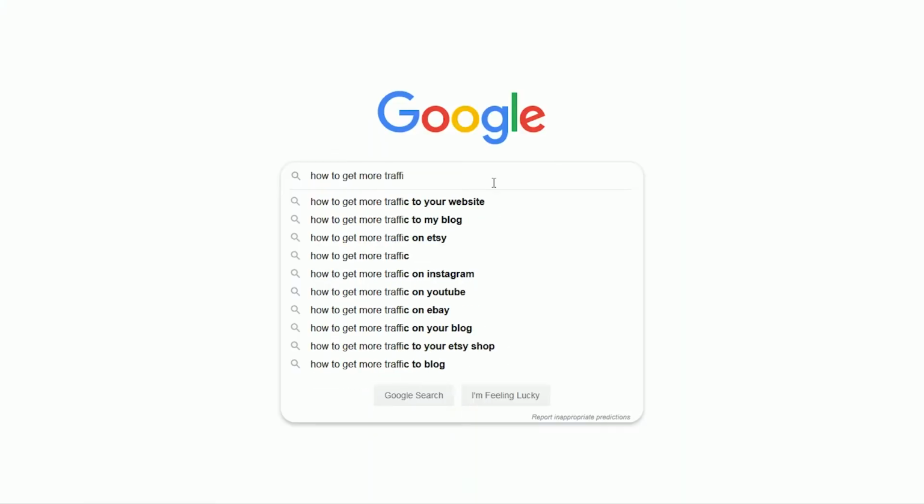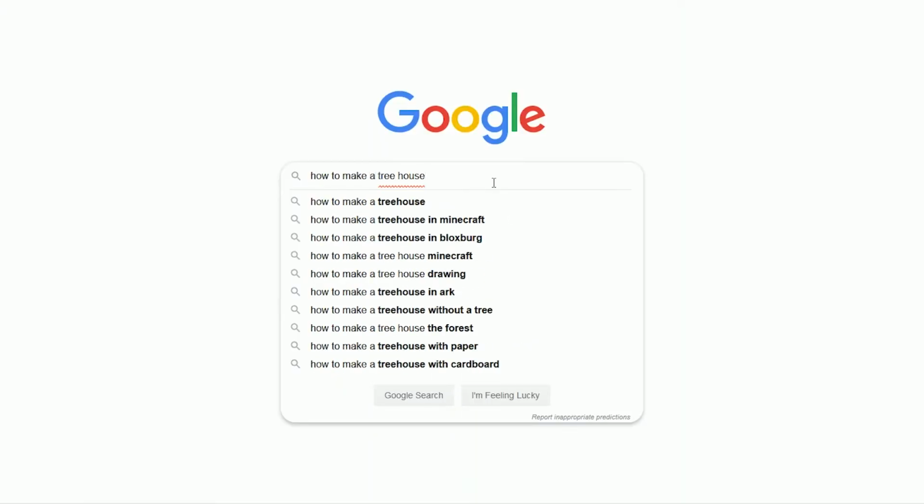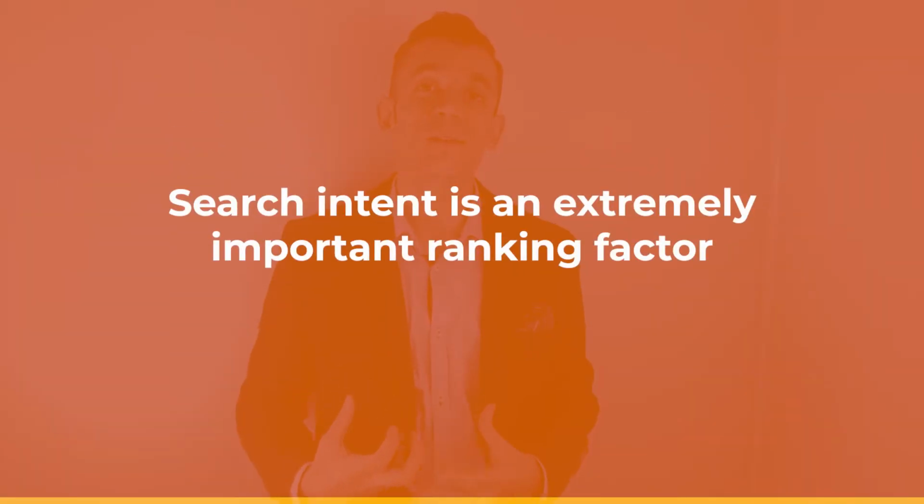Because you've really got to figure out how someone's searching for this keyword because they probably have a problem. Now, how can you answer that problem? How can you solve it? And how can you make your content so useful that someone could go away and take actions from it? And search intent is only becoming more of an important ranking factor when it comes to on-page SEO. So definitely figure out what the user wants and how your content can be tailored around that.